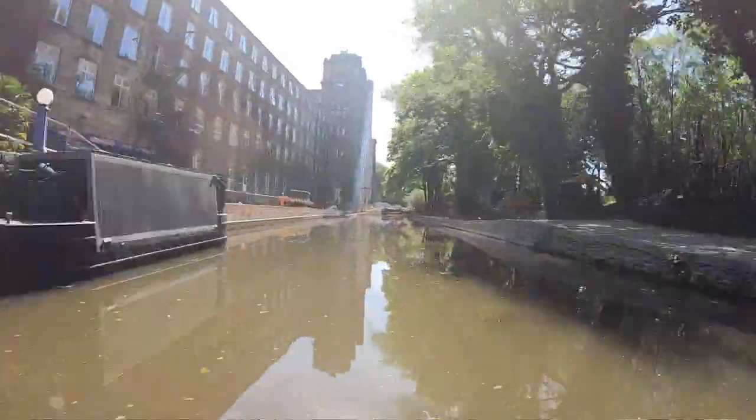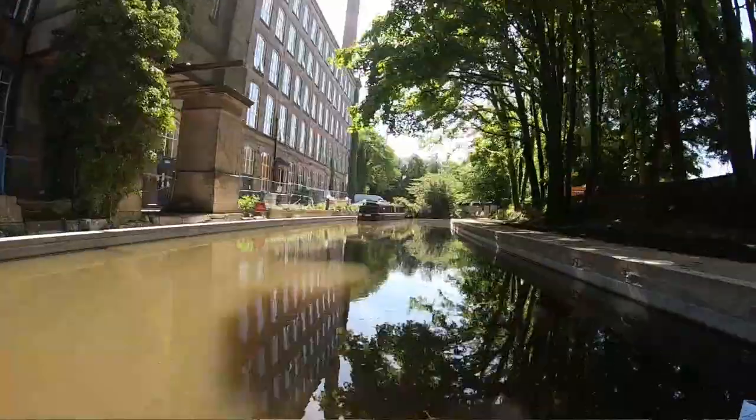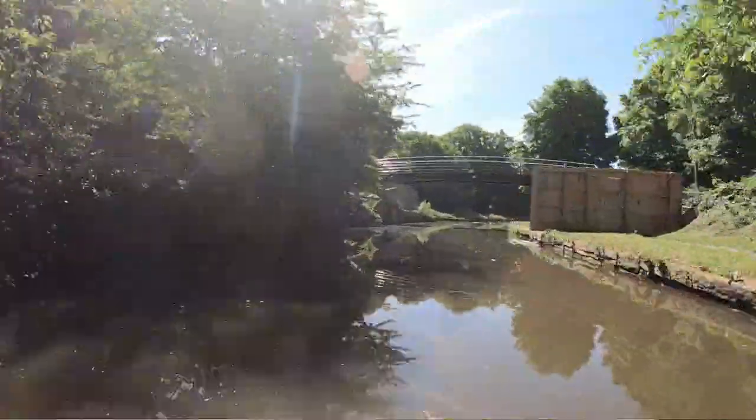We've had a few comments. Why don't you cruise on a wet day? Well, we haven't had a wet day for God knows how long. I've had little showers here and there that's put me off painting. Hang on a minute, I thought it was the sunshine that put you off painting. Oh yeah, you said the sun was too bright, you couldn't paint. That's true.